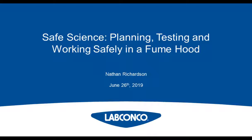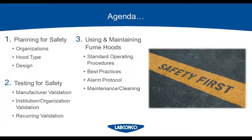I'll give you a quick view of the agenda. All right, so as I said, planning for safety. There are organizations that give all of us manufacturers guidelines to follow so that you're working inside of a piece of equipment that is going to protect you from what's going on inside. Hood type is based on the applications that are being done within the hood. So we'll discuss some of the different options that are available to ensure that you're choosing the right type of equipment to meet those needs.